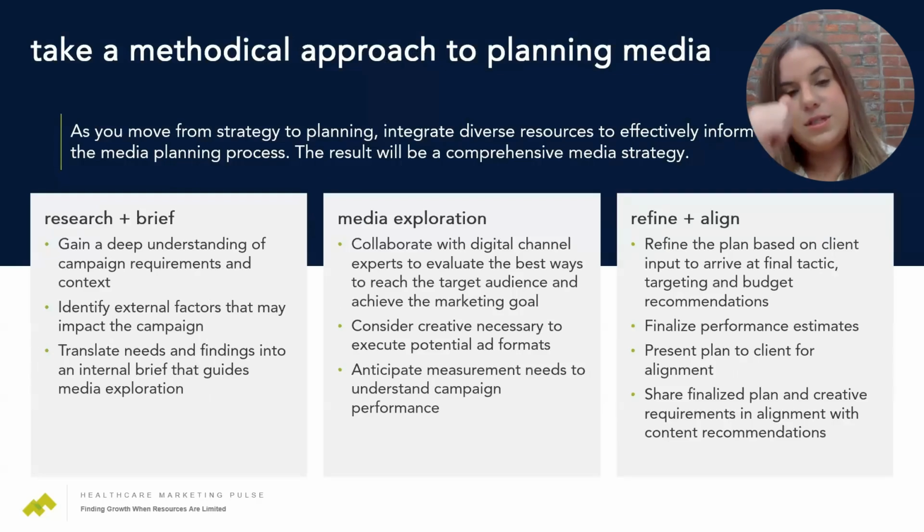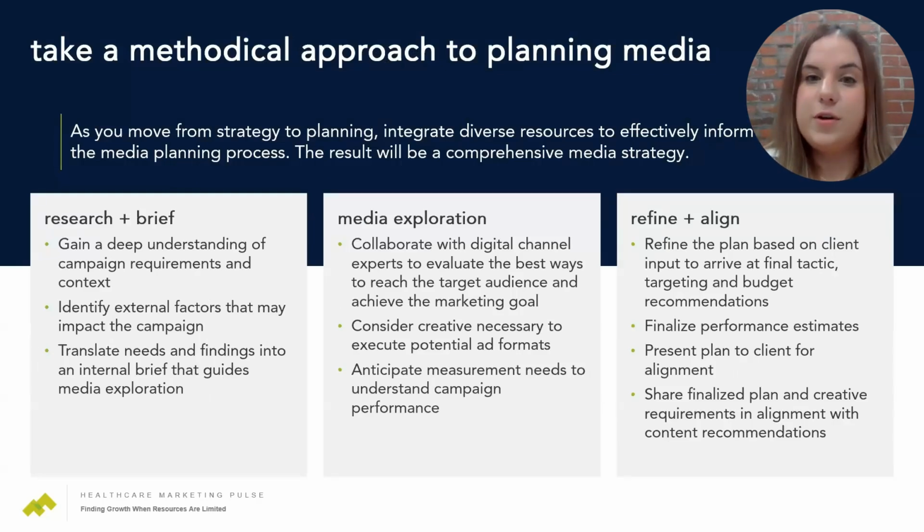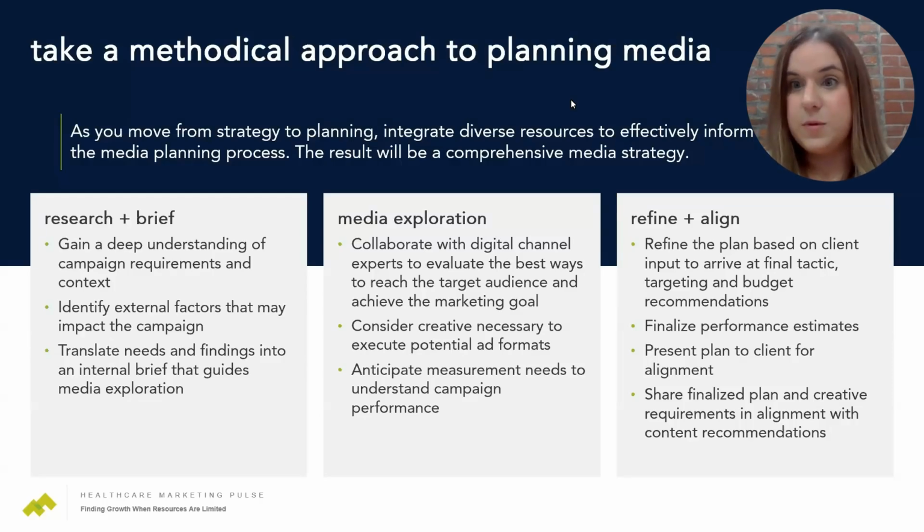And then lastly, once you get your budget secured and have your goals in place, figuring out the best way to activate on that can also feel overwhelming. There are so many options available to us, so many channels and audience targeting tactics that it can be hard to really hone in on what's going to be most successful for you.